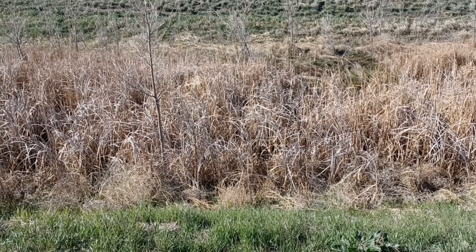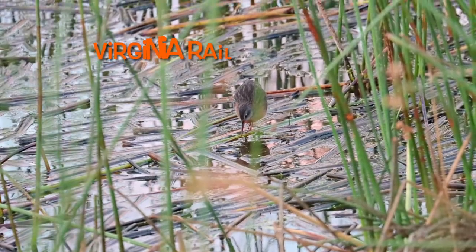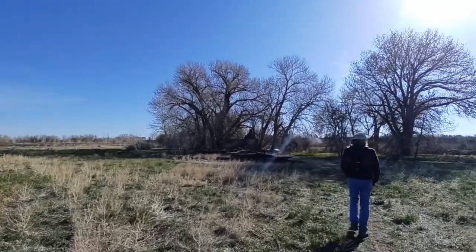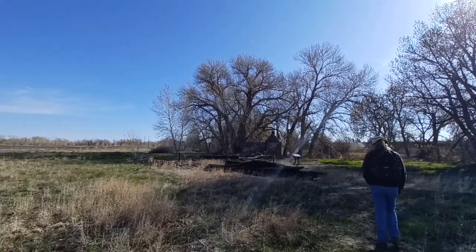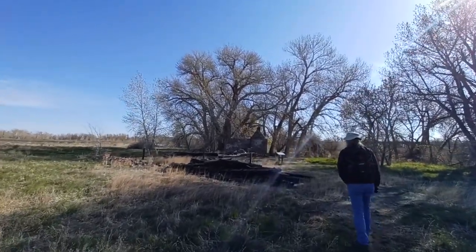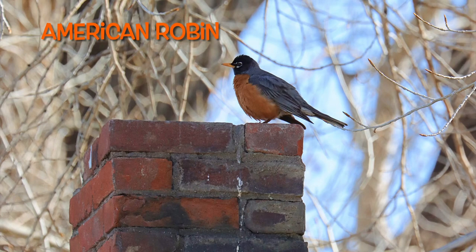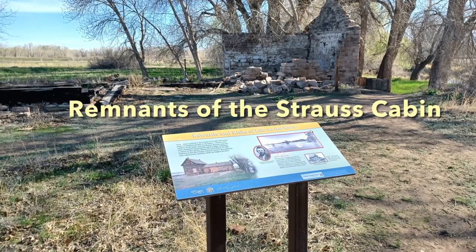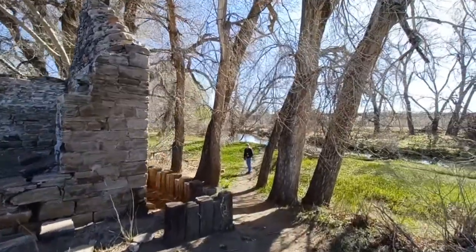We heard a lot of red-winged blackbirds in these cattails, and then we heard the Virginia rail, sure enough. It's an old homestead. There's a robin sitting on top of that chimney. You can hear the robin. There's 2 of them up there. I think they're nesting.